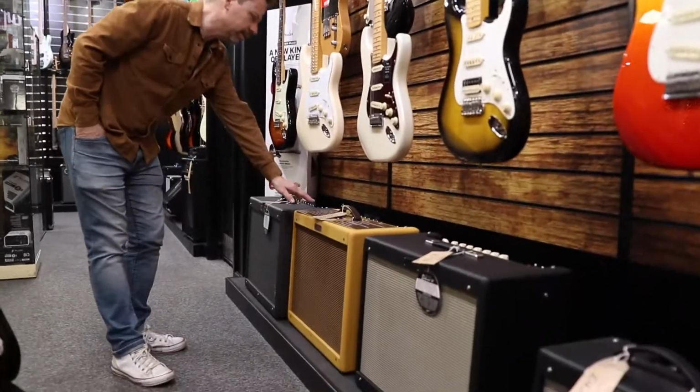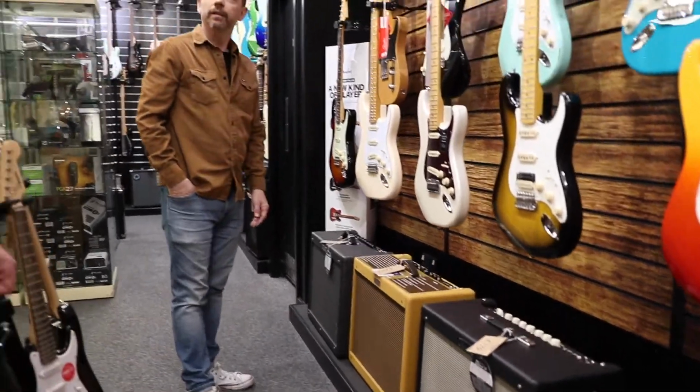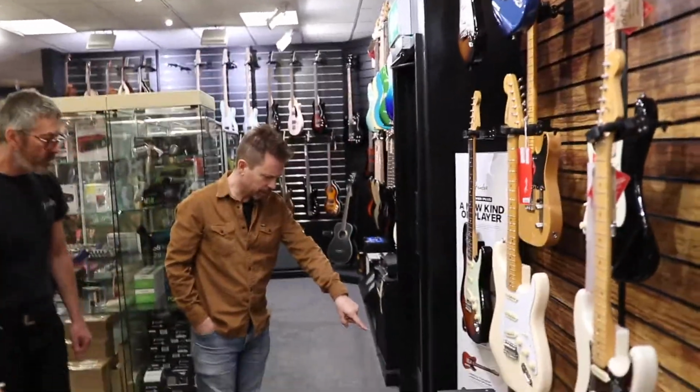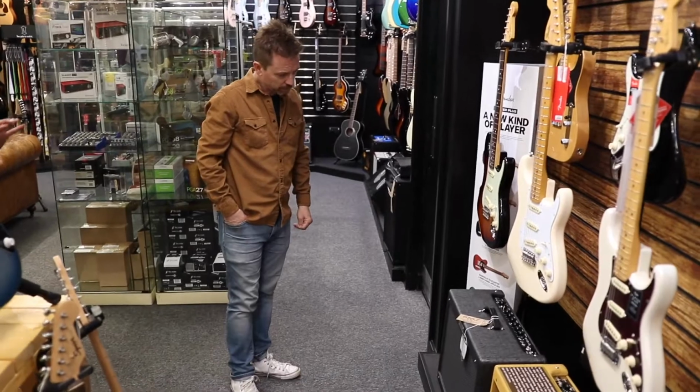Oh, Blues Deluxe, isn't it? Yeah, that one's called, yeah, slightly differently voiced, that one. And we've also got a George Benson Hot Rod one as well. Which is that valve or is that? That's all valve, yeah, that's 40 watts as well, again, with a kind of slightly different finish on it.